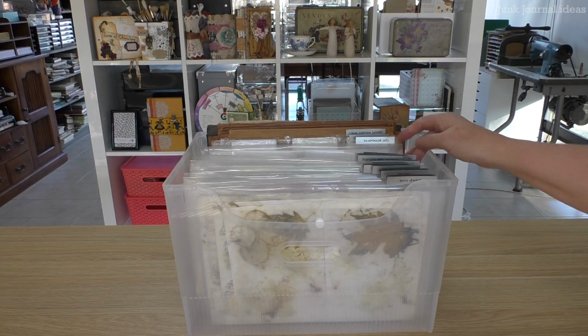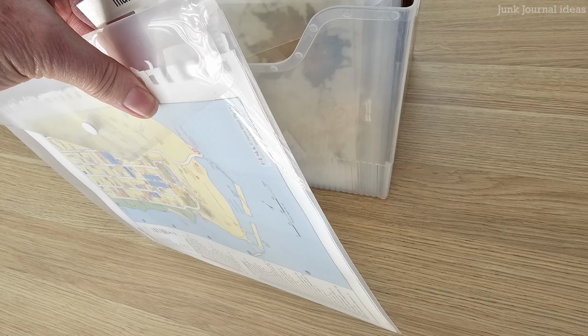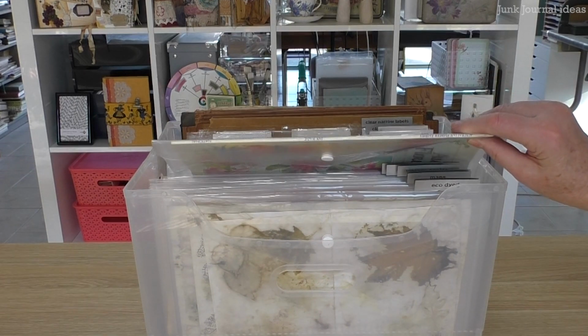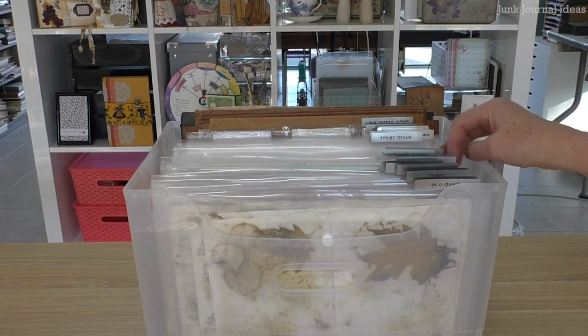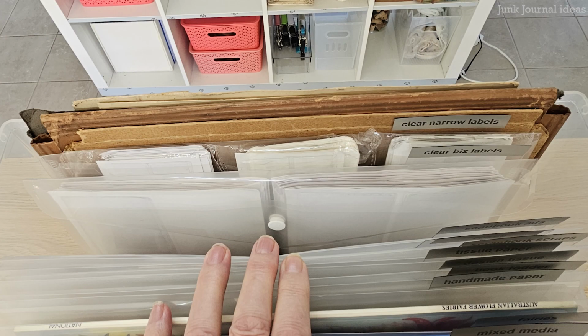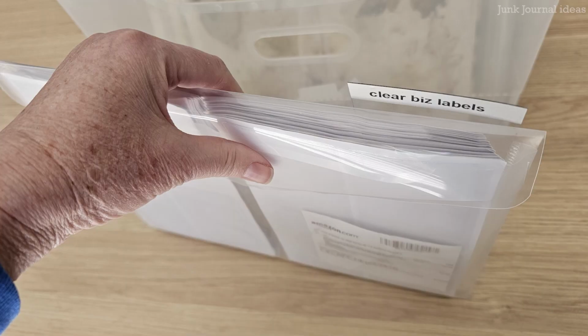I got 20 in this bucket and it's not near enough for me, but I've got lots of paper and ephemera to organise. I'll show you how much they hold. These are pretty flat and this one here has got a pretty skinny magazine in it. So they really are fairly roomy. This one here, I've put a real lot of stuff in it. They're not designed to hold anything really chunky, but you can use it like I have here.